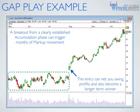What about here? We get a beautiful, look at this accumulation phase. Months of accumulation, 1, 2, 3 months of accumulation. If price gaps out of that range on high volume, it's telling you, done. The accumulation phase is done and we're ready to party and start the markup phase. And that's exactly what happened. Look at months and months and months of movement.